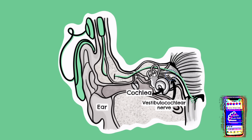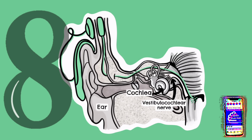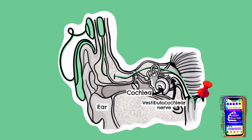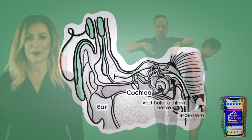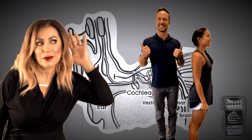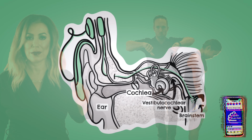The vestibular cochlear nerve is the 8th cranial nerve responsible for transmitting auditory information from the ear to the brain. It serves as the bridge that connects the cochlea to our brain's auditory processing centers. The cochlear division of the nerve is responsible for the special sensation of hearing, whilst the vestibular division is involved in balance, spatial sensation, and posture.